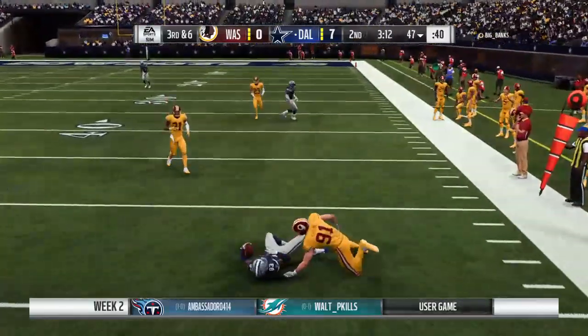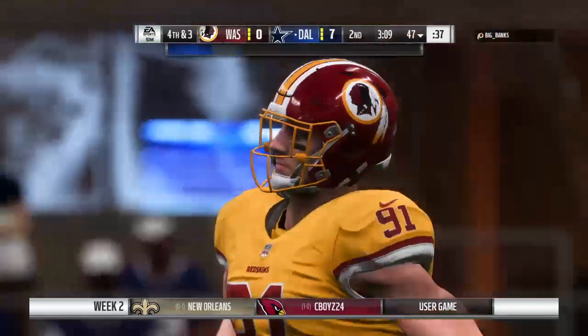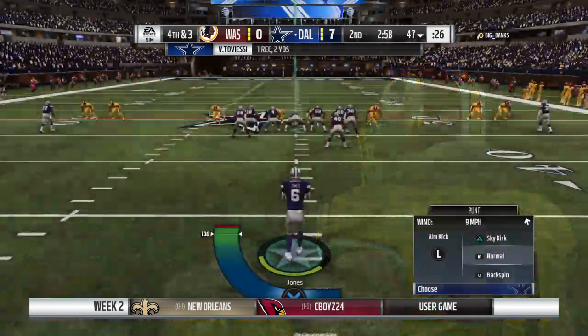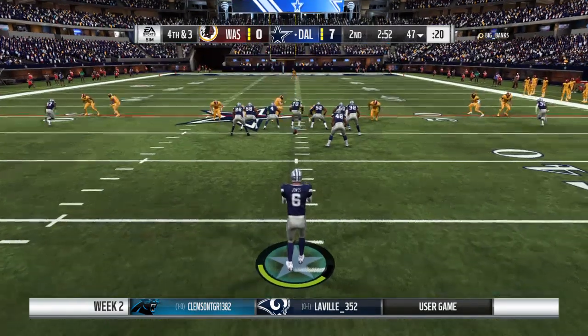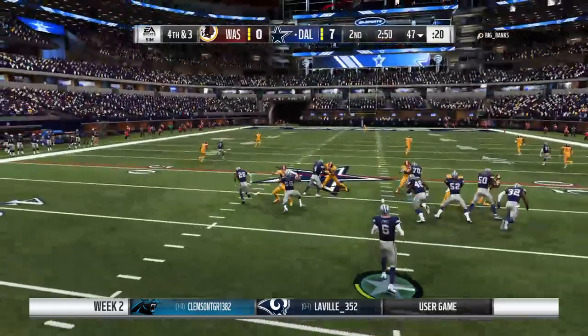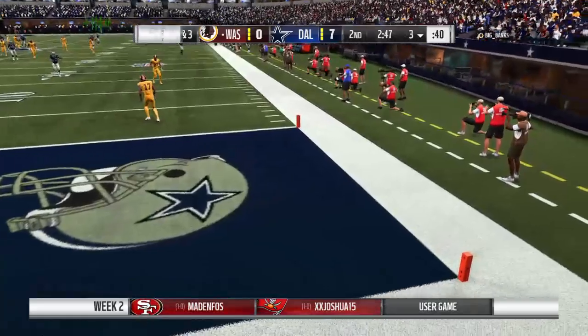Going to throw right side here. Complete. And he'll go down right around the 47 this time. 2 yards is all they'll get on the completion. It's 4th down. So on 4th down, here's Chris Jones to punt it away. And this is away. It's a high kick, and he got all of it.